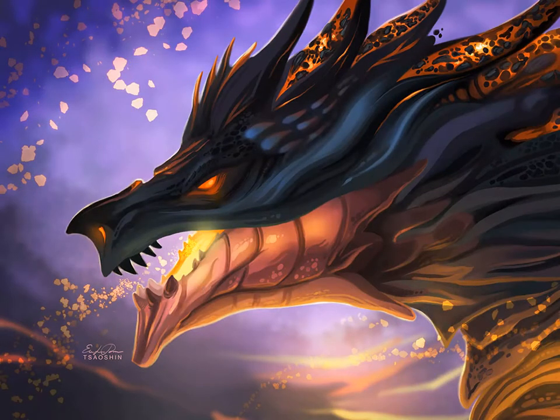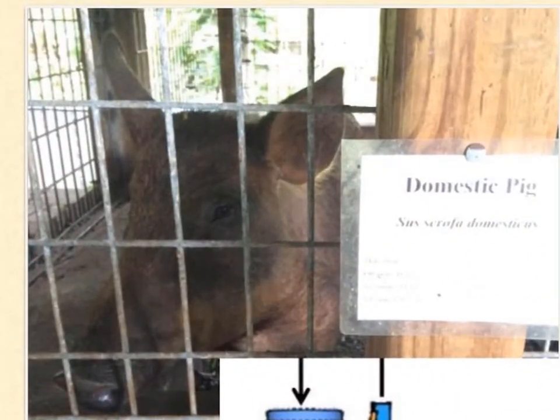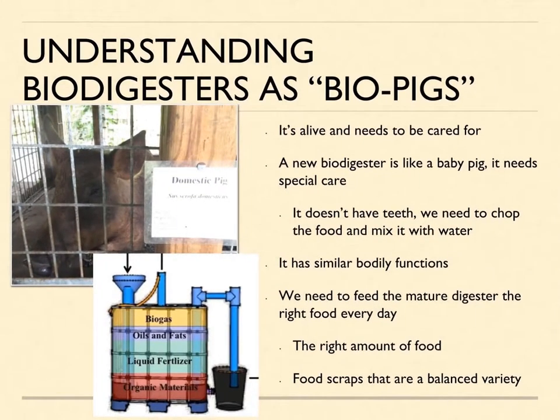So here in the United States, it's very appropriate to talk about dragons because dragons breathe fire. But in Haiti, at first Rose and I had this discussion. I was like, well, what about cows? And Rose said, well, the cows, they just free range and eat grass. So that doesn't make sense if you're feeding food waste to a cow. And so that's where we settled on the pig, because a lot of the farm animals in Haiti just basically free range and eat grass, but the pig is the one that you feed. So that's where we went with the bio pig.